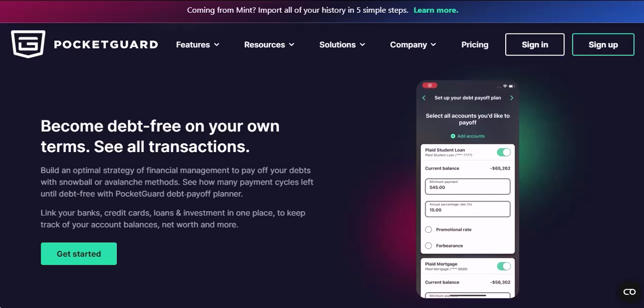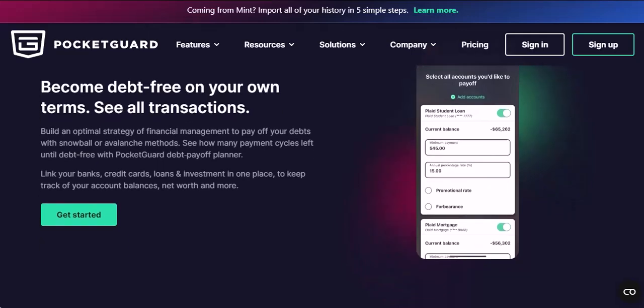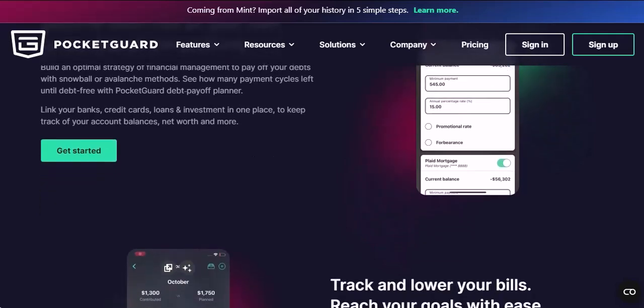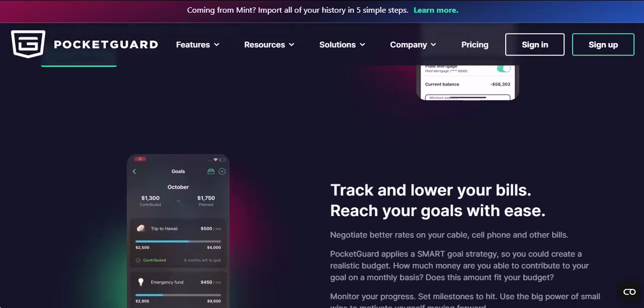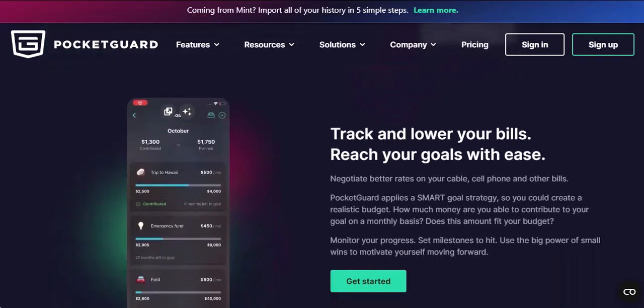Is PocketGuard right for you? PocketGuard is a user-friendly budgeting app that caters to a wide range of financial goals. Whether you're a budgeting newbie or a seasoned saver looking for extra tools, PocketGuard offers a valuable set of features to help you take control of your money.